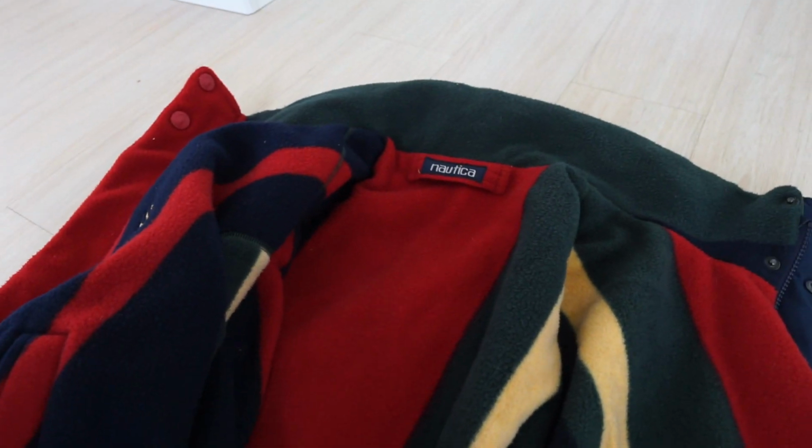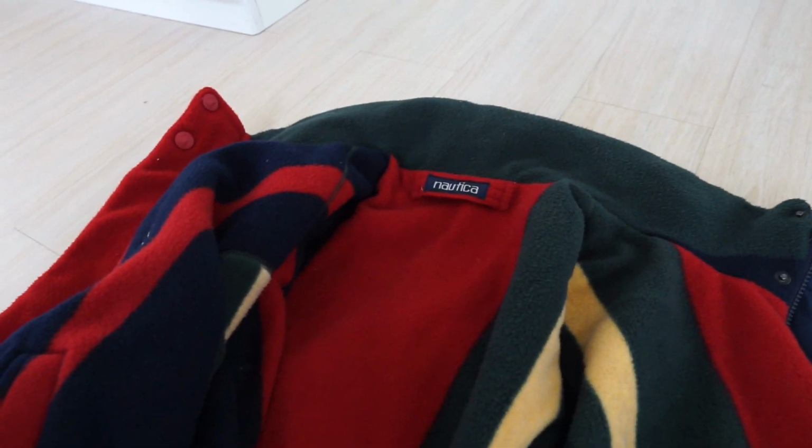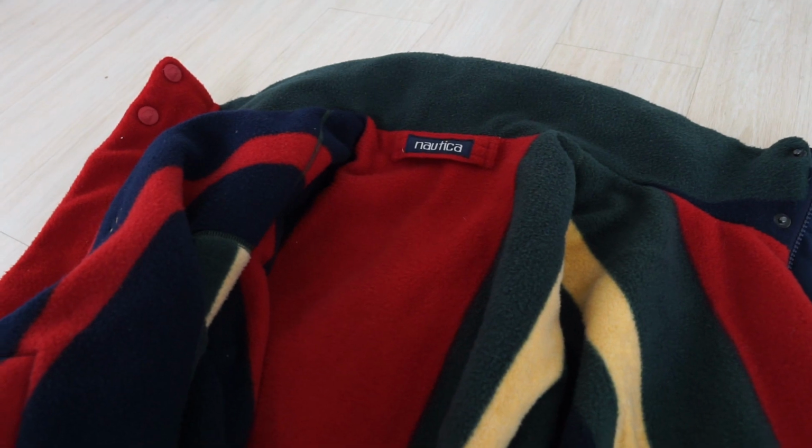And I'll probably list it on the higher side, probably for maybe $100, but I'll still have to check the comps because I'm not sure if this will even sell for that much. But in my opinion, it is really dope.